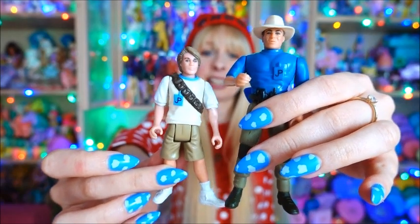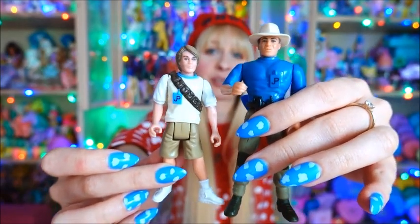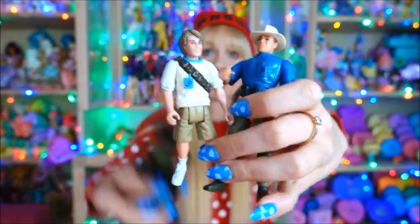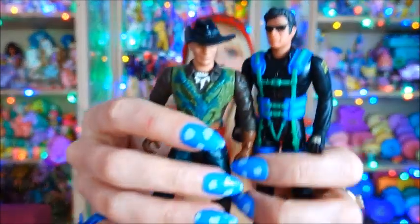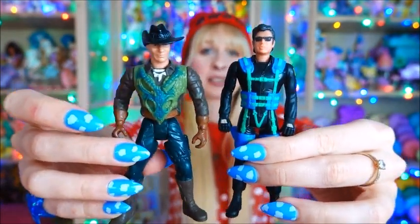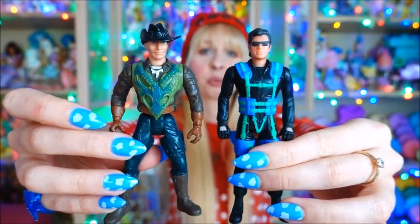Vintage Jurassic Park is not that easy to find. I wish I would find more of the dinosaurs, but I'm happy enough with the figures. And then the other two are from The Lost World, which is actually my favorite Jurassic Park. It's from 1997, so the figures are as well.